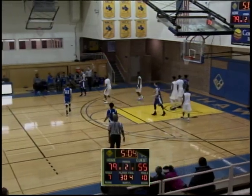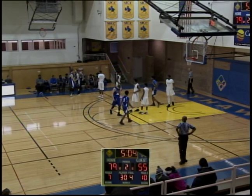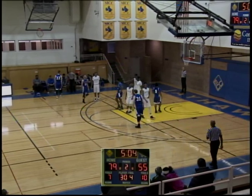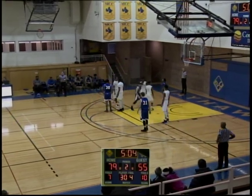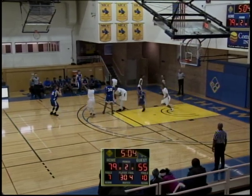Those have to be quarters or half dollars, aren't they, Tom? We talked about the dimes quite a bit in the first game. Yes. The MCC women's big win. So, yeah, we'll call them, how about quarters? There you go.